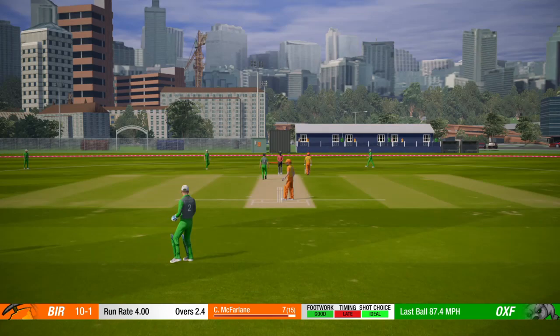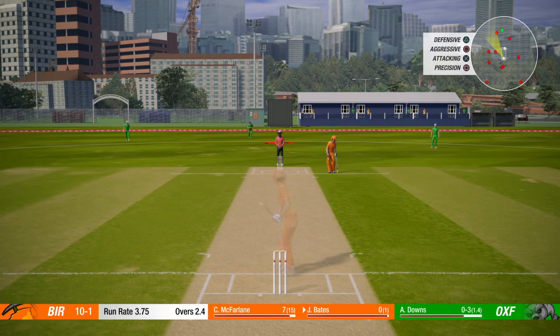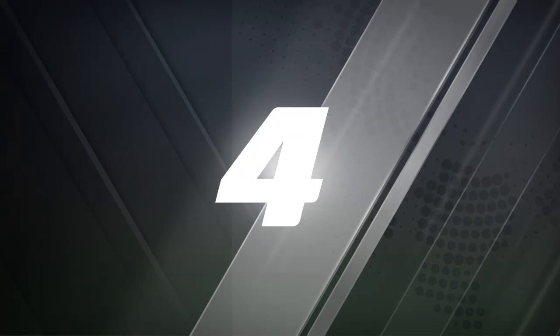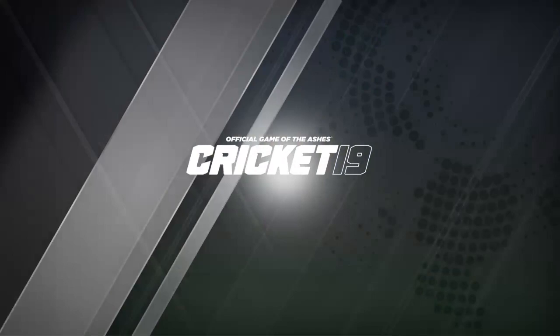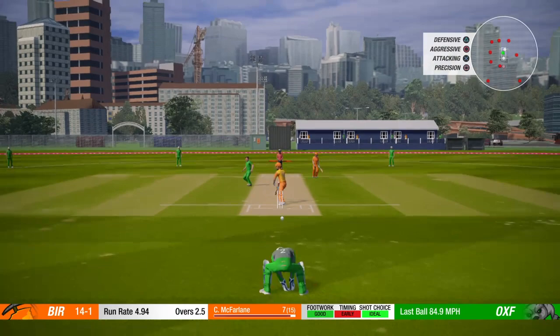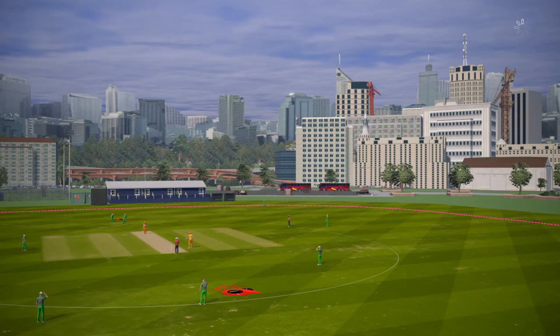Quick one to start off with. Yes! It's better. Four runs there to start off with, looking for the gaps. Oh, early on that one. Good start though. 15 for one.